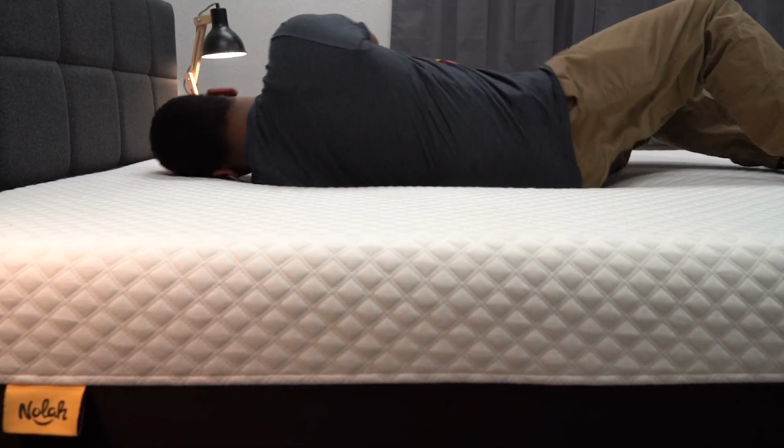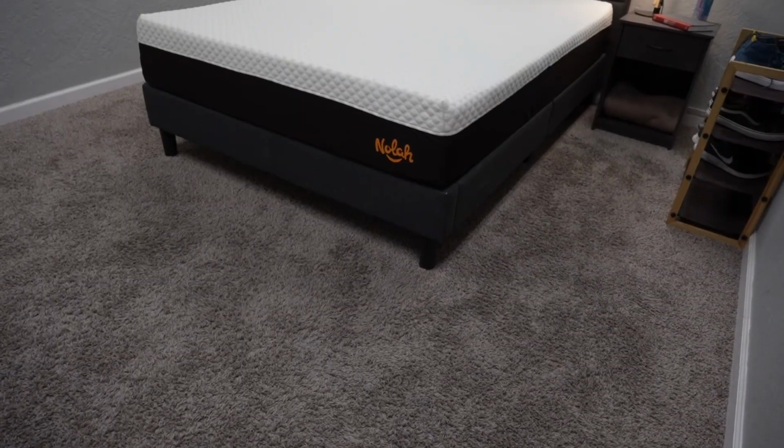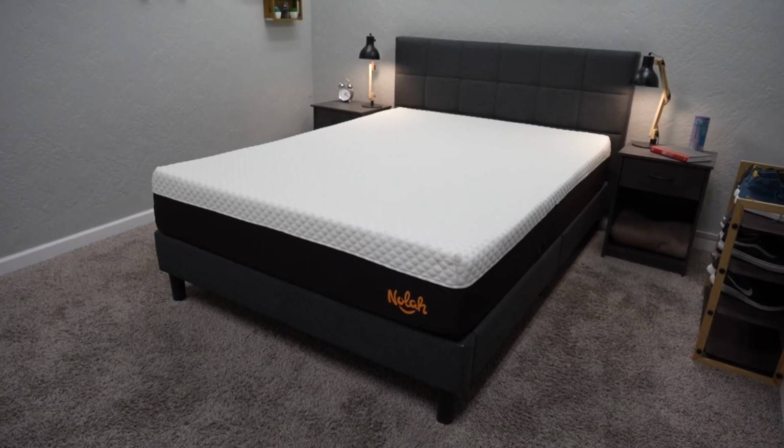And while that might sound a little bit confusing when you first hear it, we would still say that the Nolah Signature 12-inch is a super comfy mattress. It should be able to accommodate 9 out of 10 people out there. This bed just strikes a really nice balance of overall pressure relief and responsiveness, so a nice mix of the two.